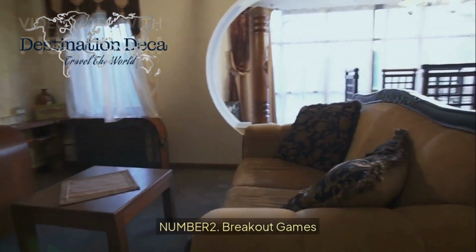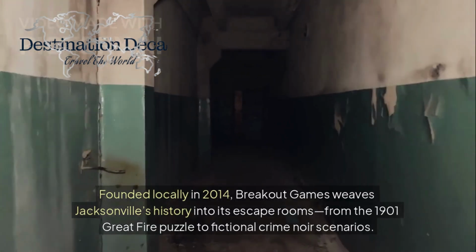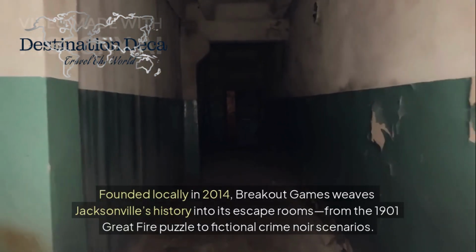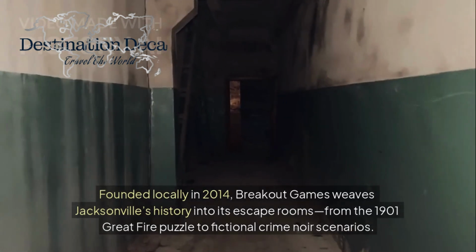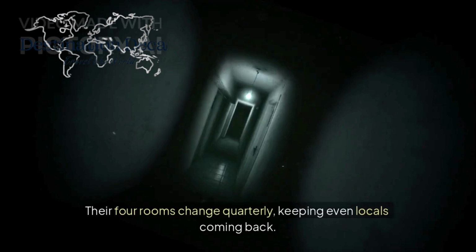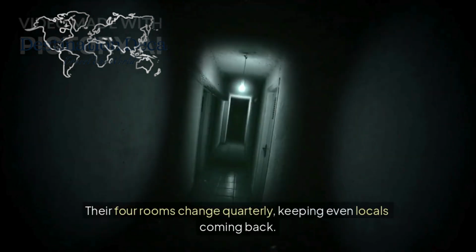Number 2. Breakout Games. Jacksonville, founded locally in 2014, Breakout Games weaves Jacksonville's history into its escape rooms, from the 1901 Great Fire puzzle to fictional crime noir scenarios. Their 4 rooms change quarterly, keeping even locals coming back.